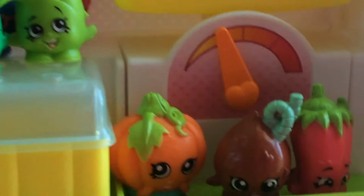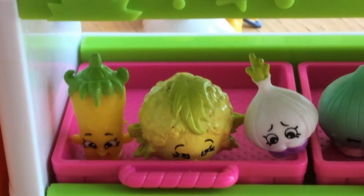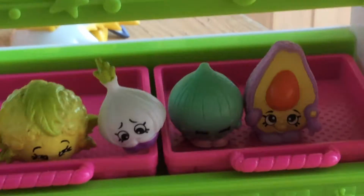Next up, here are these two. I actually don't know their names, but this one is Silly Chili, and then Silly Chili, Cauliflower, Garlic Rose, Blue Hill Onion, and Dippy Avocado.